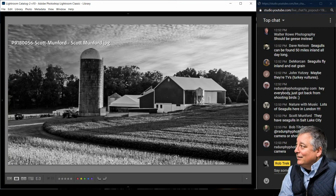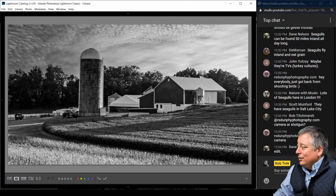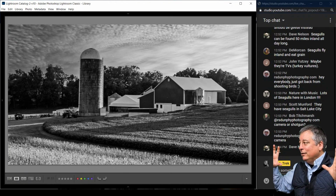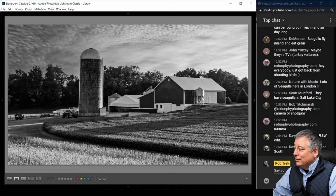Let's see. This is from Scott. Okay, Scott, good job. I like the black and white processing. And very similar crop to Bob's. He started right down here in this corner and went around and just captured this main. I think Bob's was a little bit wider than this one, but pretty similar.